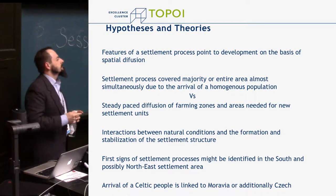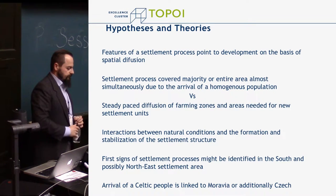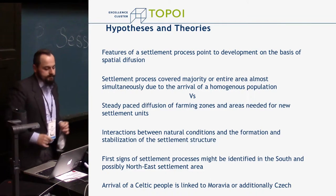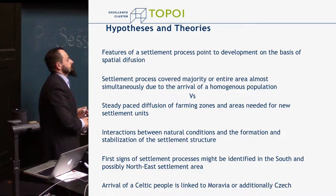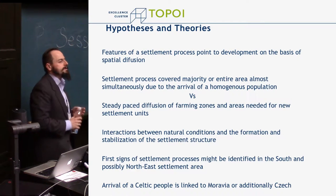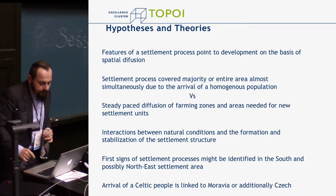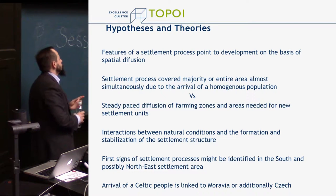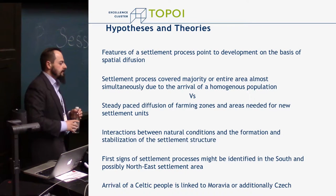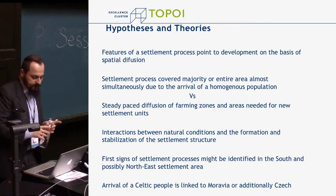And versus this is a hypothesis that it was a very diffusional, slow process from the directions where the settlers could just come. So these are very opposite hypotheses. Of course, we can say that there was an interaction between the natural resources, the natural environment, and the whole process. There was a dependence between those features, I mean, the process. And the archaeologists point out that the first settlement activities were connected with the southern cluster, the southern area of dense settlement.